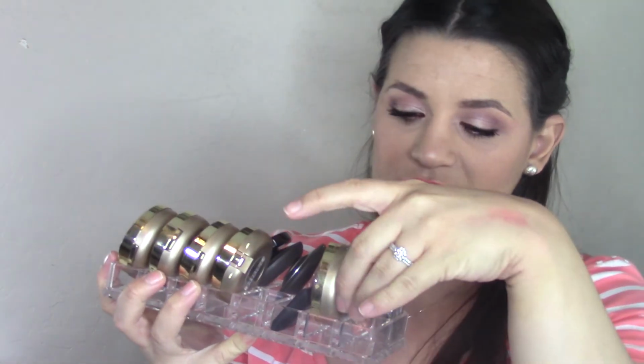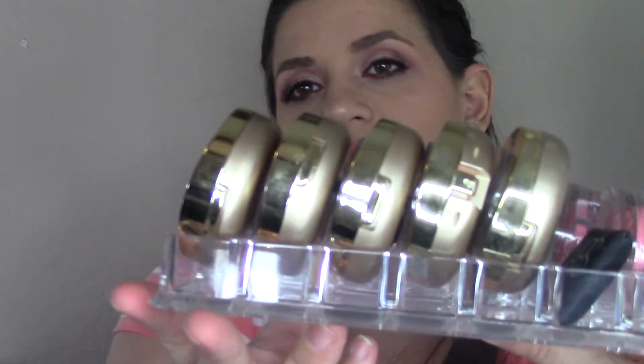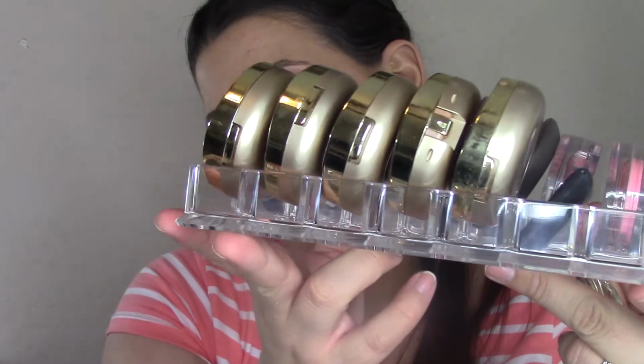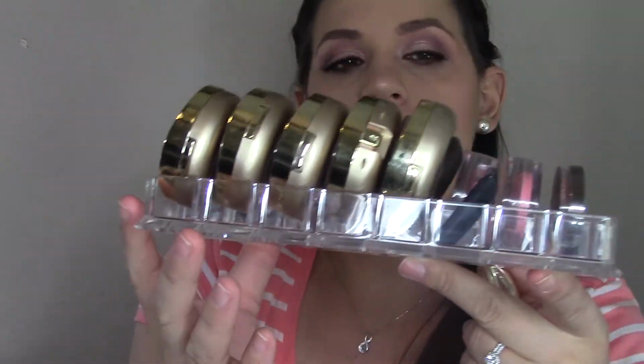I also have this one from the same brand. And this is meant more, I think, for eyeshadows. You can make it work for blushes. Your blushes don't sit all the way down in the container, but they kind of like rest on top. If you can see, they're not flush with the bottom. Sorry, there's a glare. There's like a lot of empty space, but it does keep your drawer nice and neat.